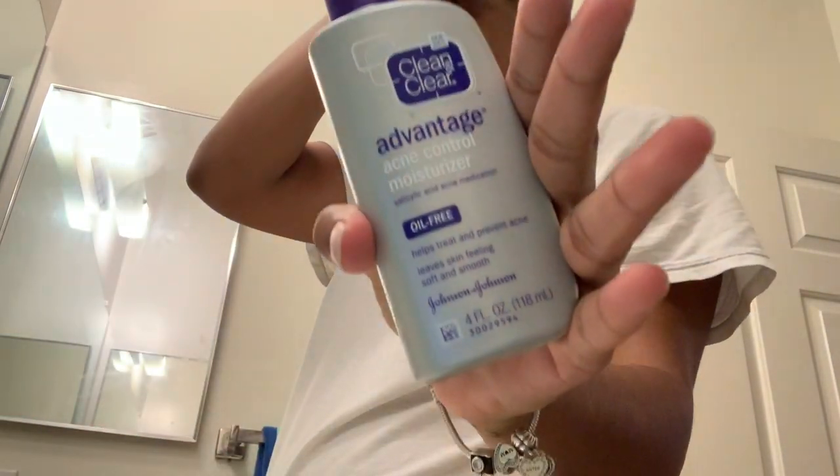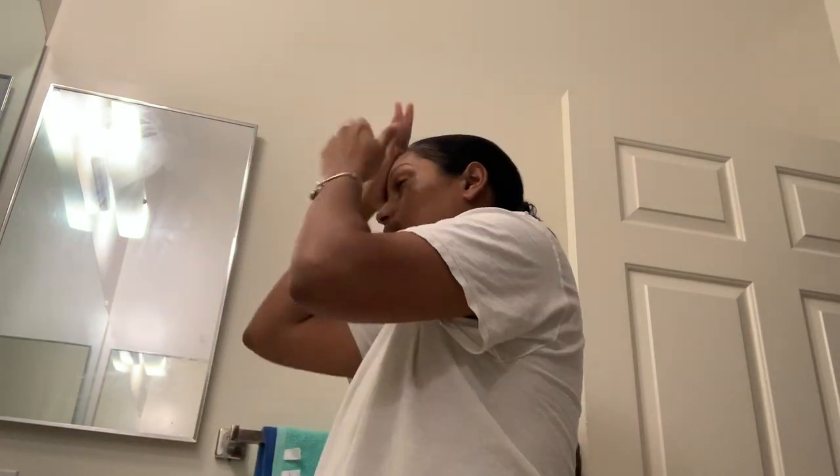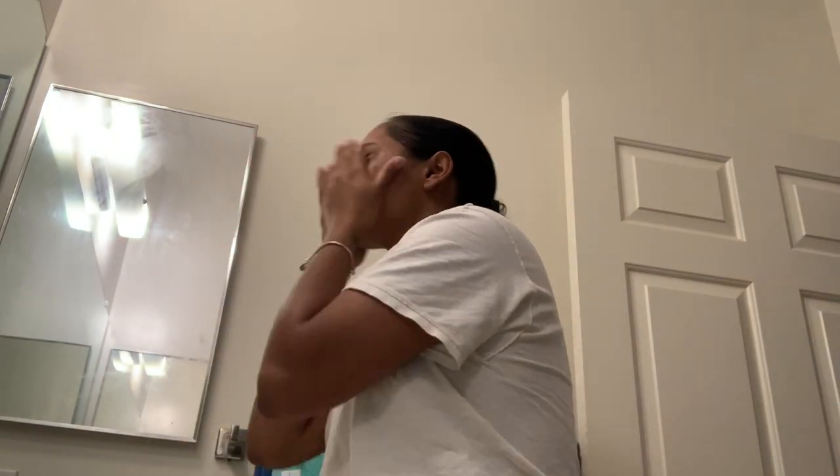And here goes the Clean and Clear moisturizer that I use for my face. And I just do like 3 to 4 pumps, and that's enough for my face.